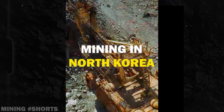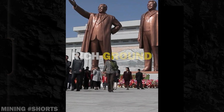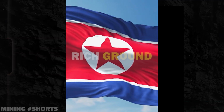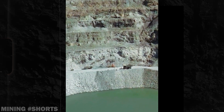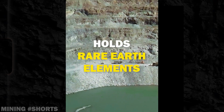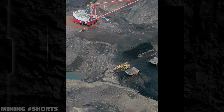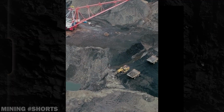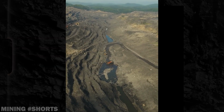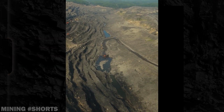So how's the mining industry actually doing in North Korea? Did you know that North Korea has a significant mining industry as the country is rich in mineral resources, including coal, copper, gold, zinc, magnesite, and rare earth elements? The country's ground is so rich it holds trillions of dollars worth of minerals. Due to international sanctions, North Korea's primary trade partner is China, which imports coal, iron ore, and other minerals. Kim Jong-un's country is actually a leader in smuggling and unofficial trade through the nation's borders.